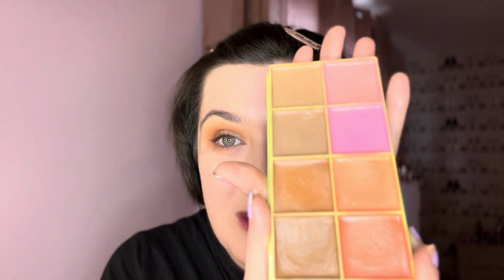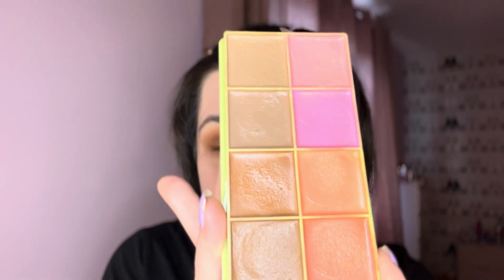So I'm gonna use the curve case today. Literally, every time, it just gets me how nice it is. I'm going to use a bit of Shady Business for bronzer.